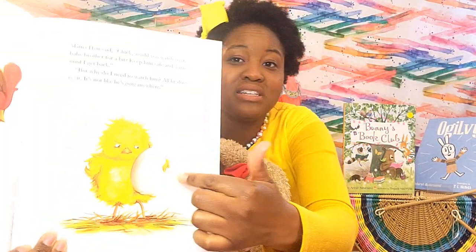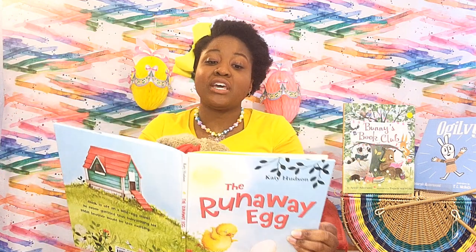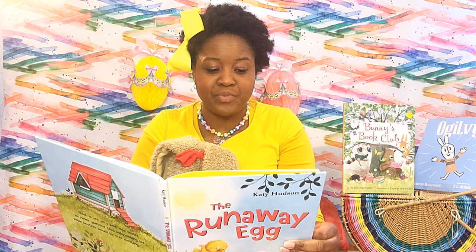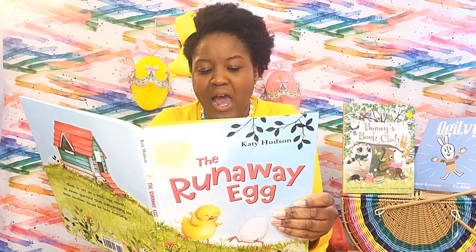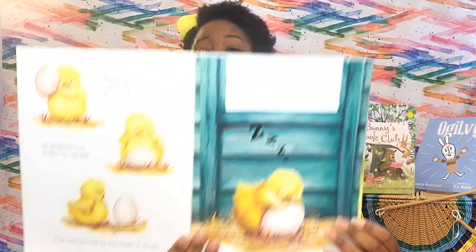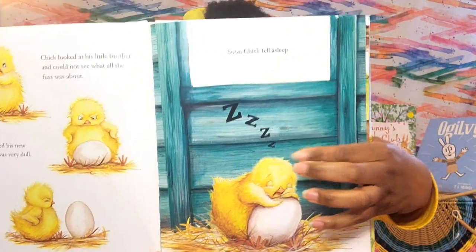His baby brother is still in the egg. It's true, maybe he's not gonna go anywhere. He doesn't have any legs or anything. Chick looked at his little brother and could not see what all the fuss was about. He decided his new brother was very dull. "I can watch him with my eyes closed," he thought. Soon, Chick fell asleep. You see him sleeping?